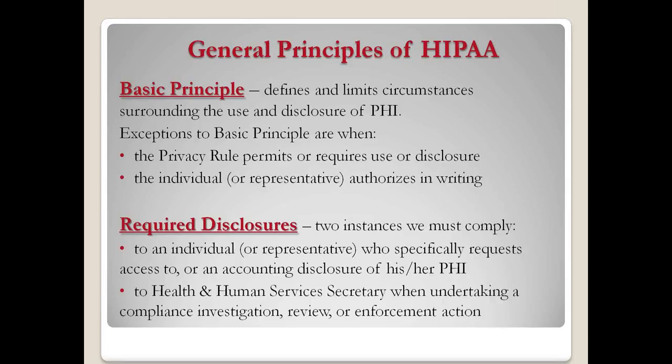Required disclosures is the second principle. There are two instances where we, as an entity, are required to disclose PHI. First is to an individual or an individual's representative who specifically requests access to or an accounting disclosure of his or her PHI. The second is to the Health and Human Services Secretary when the department is undertaking a compliance investigation, review, or enforcement action.